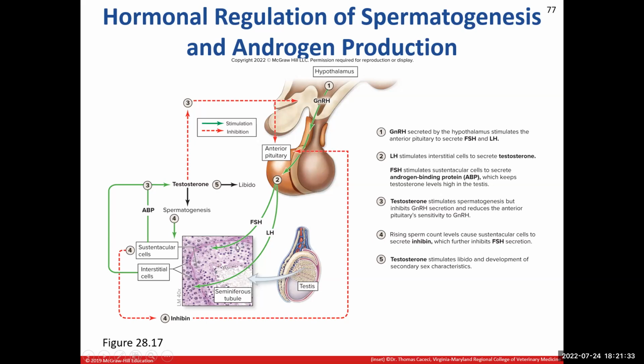So what about FSH? Well, the FSH is going to stimulate the sustentacular cells here, and they're going to secrete the androgen binding protein, and this too is going to help maintain, through the androgen binding protein, elevated levels of testosterone, undergoing the effects that I just discussed.